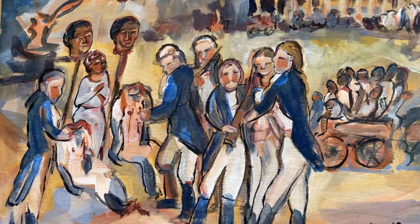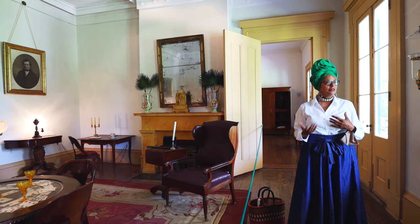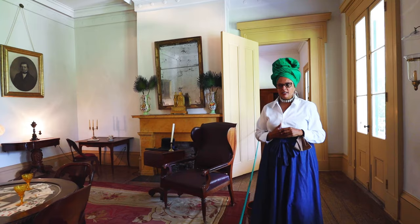The other enslaved people, of course, were killed during the revolt. And then some were put to death after the trial in La Place, as well as down in New Orleans.